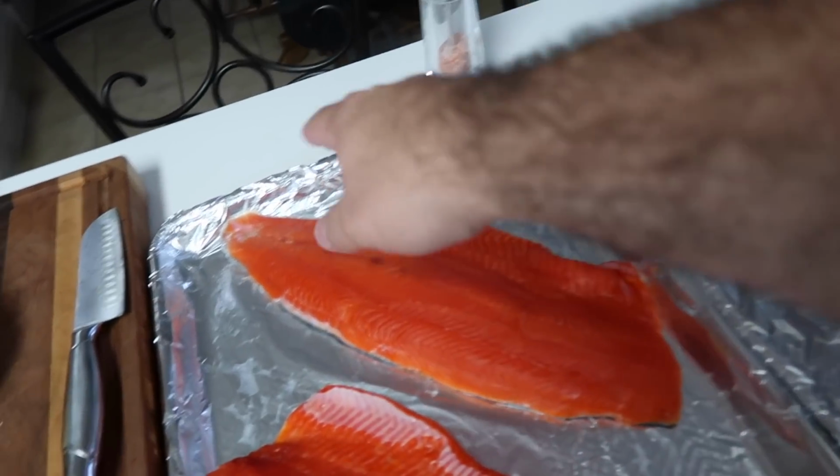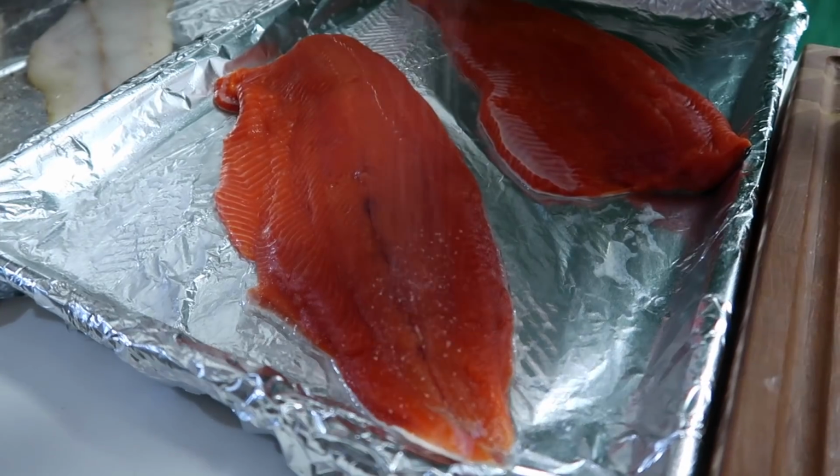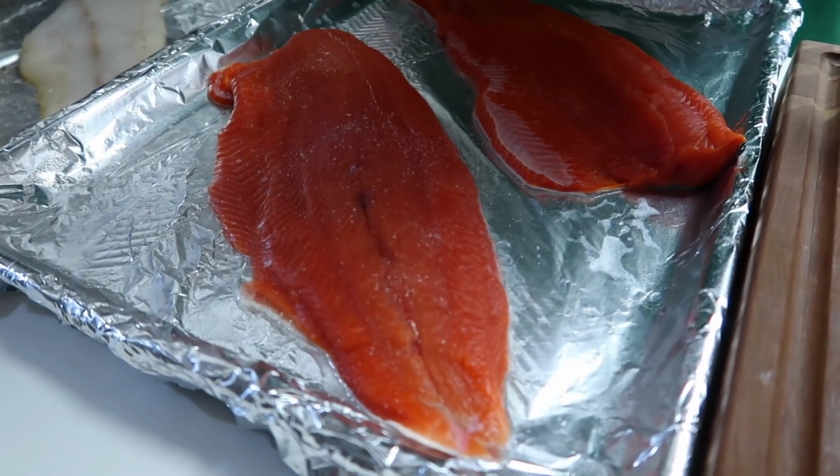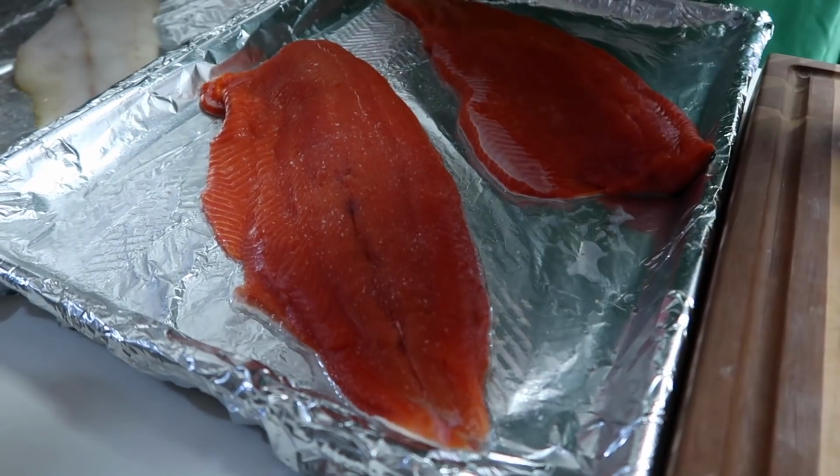Now, just, you know, I'm gonna hit it real quick with just some salt and pepper before putting the barbecue sauce on there. Put salt, little bit of pepper.